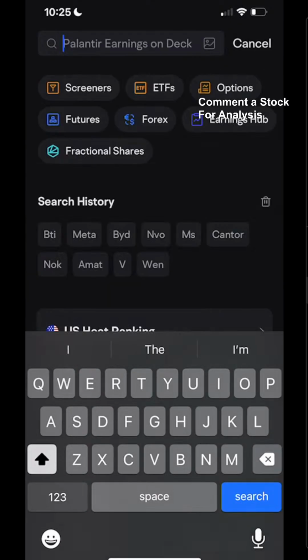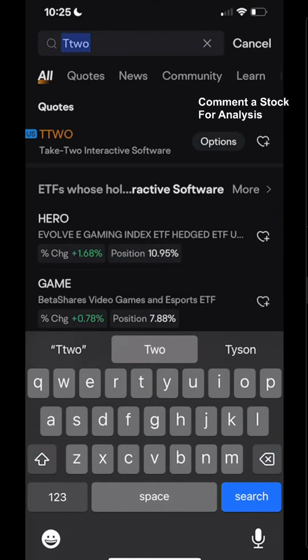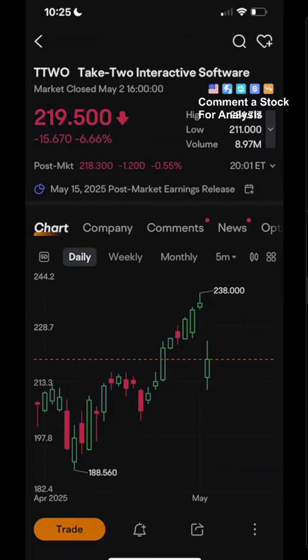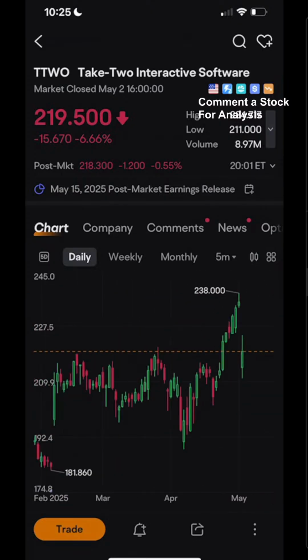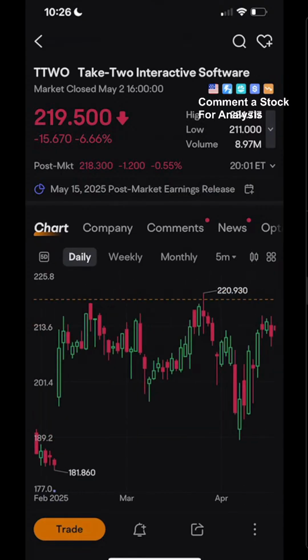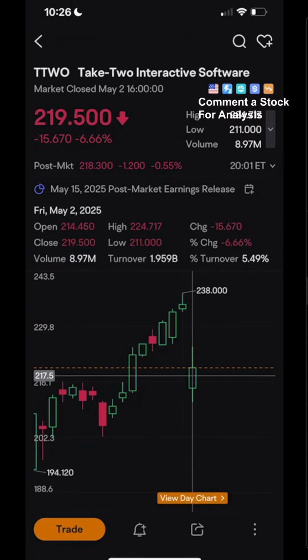TTWO was having a great week until GTA 6 got delayed. Did it get delayed? Is that what the news was? So check this out. Take-Two Interactive. This is the company that owns GTA 5, GTA 6. They own Rockstar Games, which is Red Dead Redemption. The stock hit an all-time high, and then they said that I guess GTA 6 was going to be delayed, and the stock fell right here.